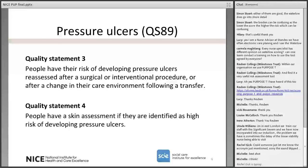So that is B for buttocks, E for elbows or ears, S for sacrum, T for trochanters or hips, S for spine, shoulders, H for heels, O for occipital area, and T for toes. And it's a really important message for all of the care staff to get, so they are actually looking in all the right places.